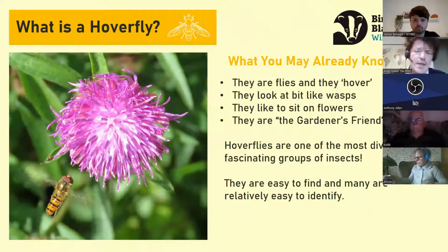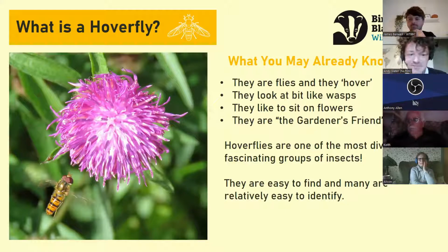So the fact you're here means that I guess you probably know a little bit about what hoverflies are, and you want to learn a bit more. The things that people typically know about hoverflies is that they're flies and they hover. It's quite obvious from the name. You might know that they're sort of striped, black and yellow stripy. They look a little bit like wasps. You might know that they like to sit around on flowers. And you might know that they're known as the gardener's friend because they are known to eat aphids. Well, all of these statements are true.